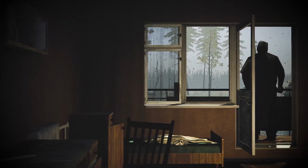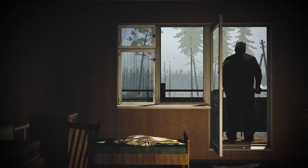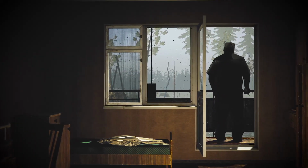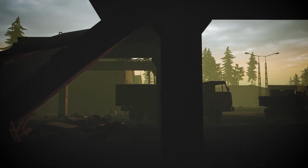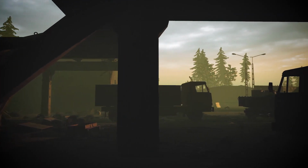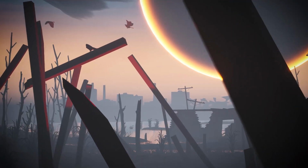So for my survival lovers, here is Into the Radius. This game has actually been out on PC VR for a little while. It is finally making its debut on September 8th on the Oculus Quest 2 platform. And honestly, with how beautiful this game is on PC VR, for them to pack all of those graphics and make the best out of it onto Oculus Quest 2, it looks fantastic. They did one hell of a job.